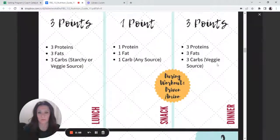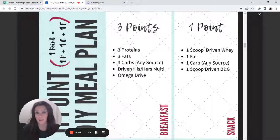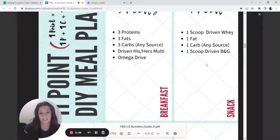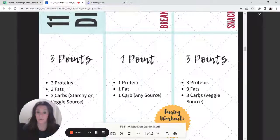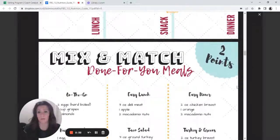Here are some examples of what a day in an 11-point system would look like. Maybe I'm starting with my breakfast, and that's a 3-point meal. Then I need a snack midday, which is a 1-point snack, then a 3-point lunch, then a 1-point snack, and then a 3-point dinner. So that might be how you can break it up.